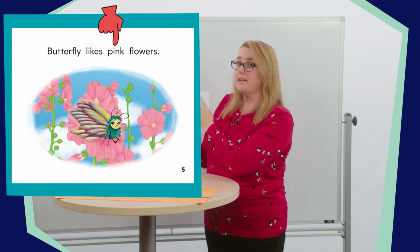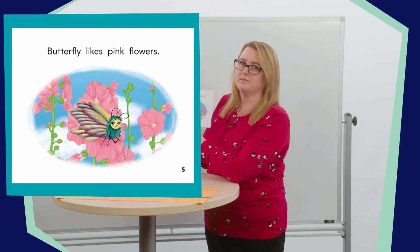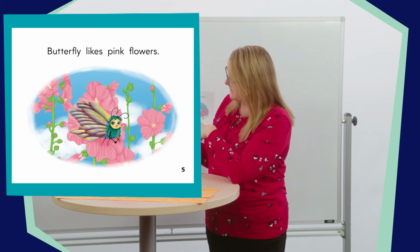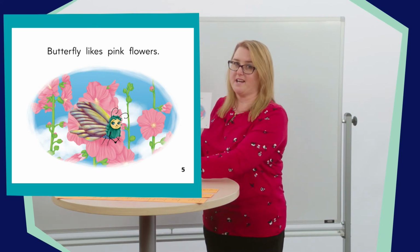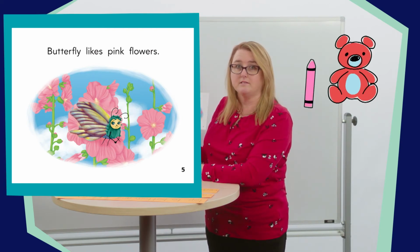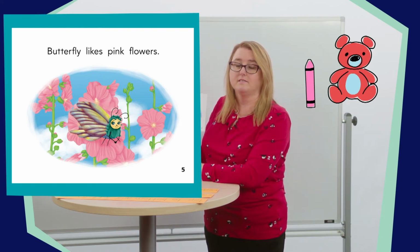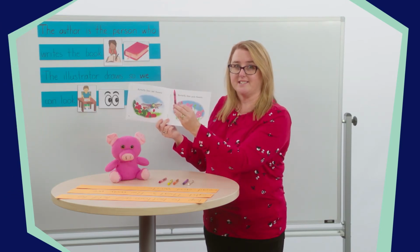Butterfly likes pink flowers. Let's look at the picture the illustrator drew. What color flowers has butterfly landed on? That's right, pink flowers. Can you show your stuffed friend your pink crayon? Your pink crayon should look like this.